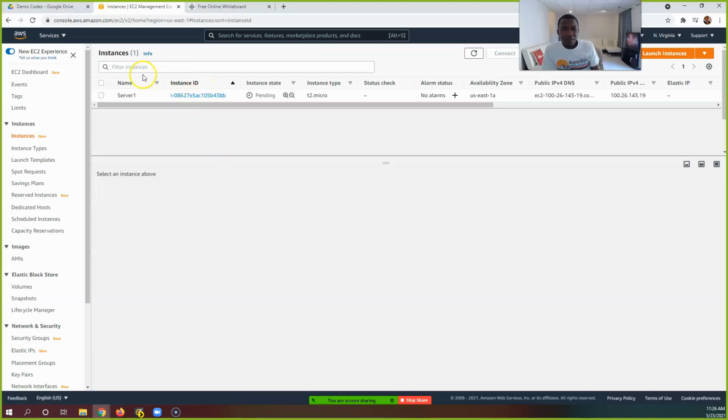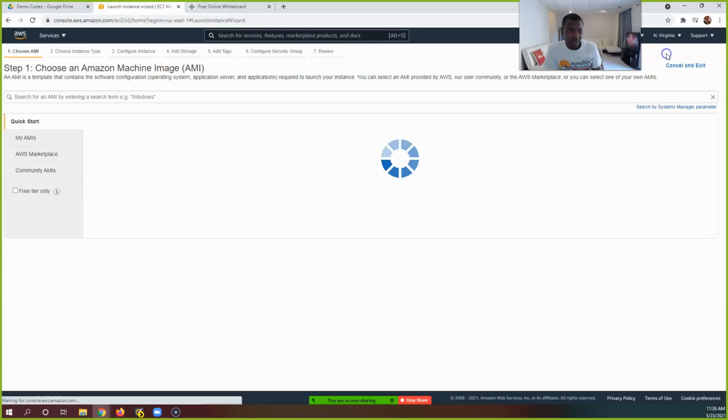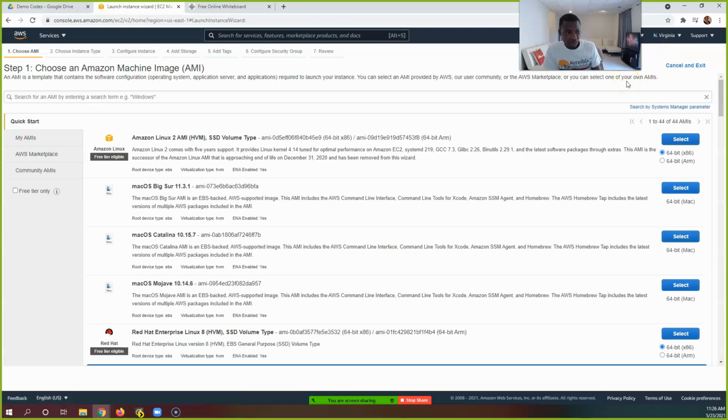If you have a filter, please remove the filter so we can see other instances that we're also going to launch. Now let's launch another one. Click on launch instance again, guys.